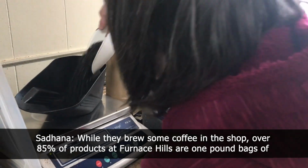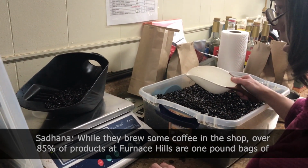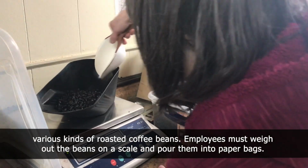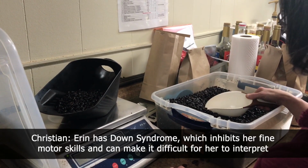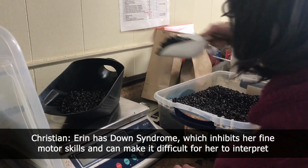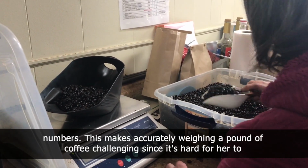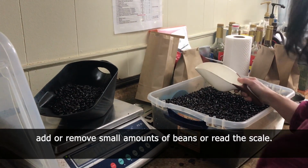While they brew some coffee in the shop, over 85% of products at Furnace Hills are 1-pound bags of various kinds of roasted coffee beans. Employees must weigh out the beans on a scale and pour them into paper bags. Erin has Down syndrome, which inhibits her fine motor skills and can make it difficult for her to interpret numbers. This makes accurately weighing a pound of coffee challenging since it's hard for her to add and remove small amounts of beans or read the scale.